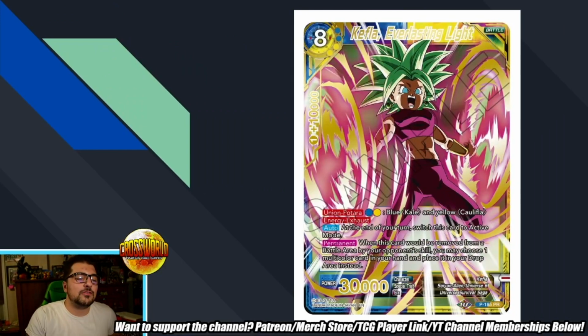Then we have Kefla, Everlasting Light. This has got to be, in my opinion, quite possibly the worst reprint of the set, just because of how useless this card is. It came out in a really weird strand of promos, where I think it also came out with the Surge Leaders, if I'm not mistaken, and you had to play in these really one-off local events to get them.